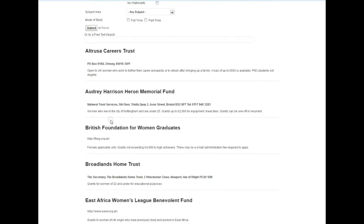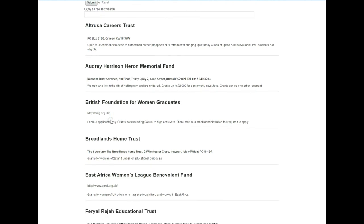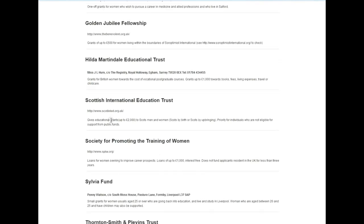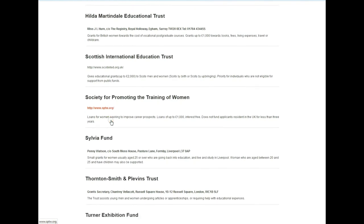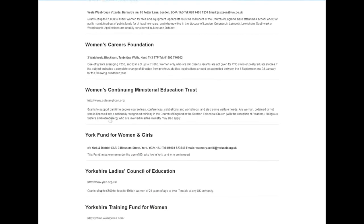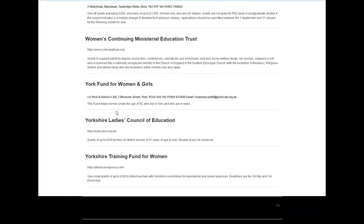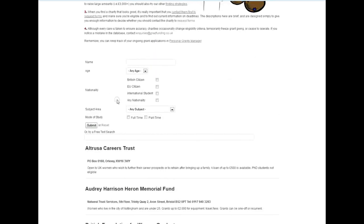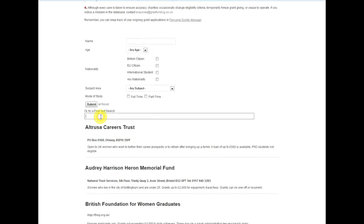And you'll find here that a variety of bodies have come up. These are ones that have women in the title. So you've got the Altruza Careers Trust, which is open to UK women, East Africa Women's Benevolent League, Sylvia Fund, Women's Careers Foundation, Women Continuing Ministerial Education Trust, Yorkshire Ladies Council of Education, etc. So probably around 25, 30 or so bodies there which have women in the title.